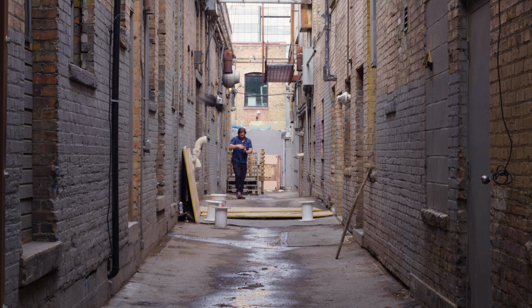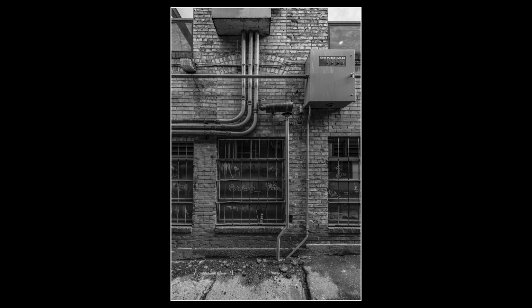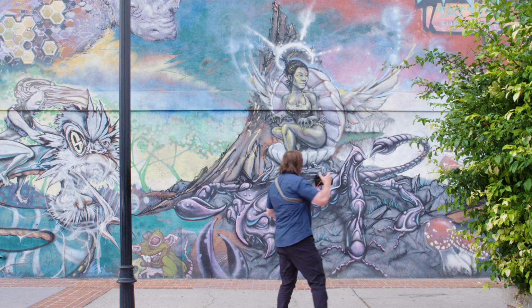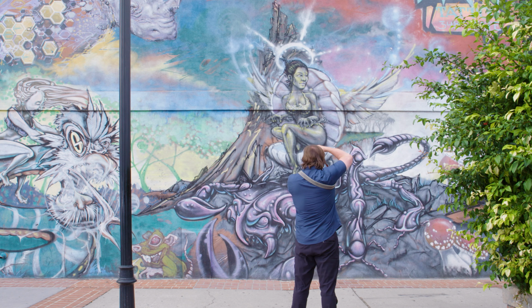Street photography was a joy with this lens as it traveled well, and I never felt like it was a burden hanging around my neck. And the bright, constant F4 aperture allowed me to shoot on streets where the sun wasn't always shining.